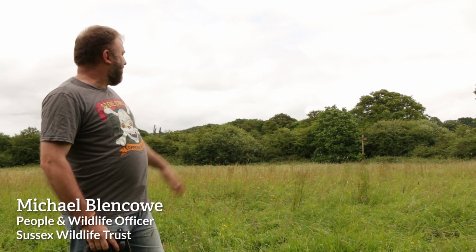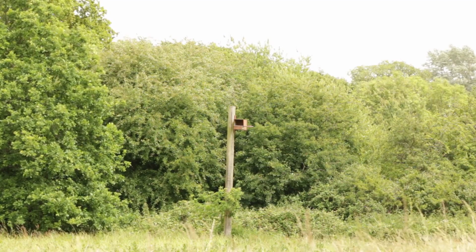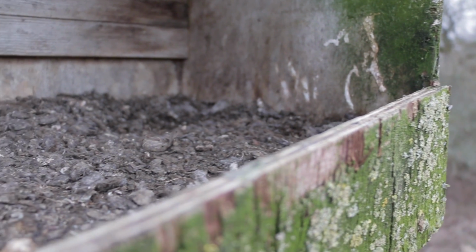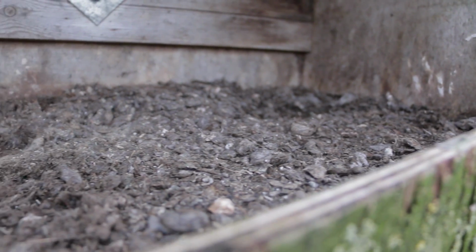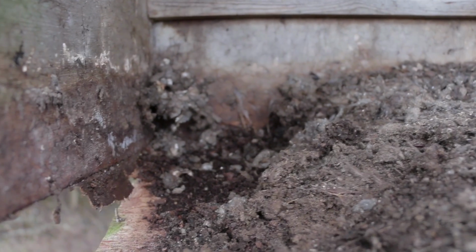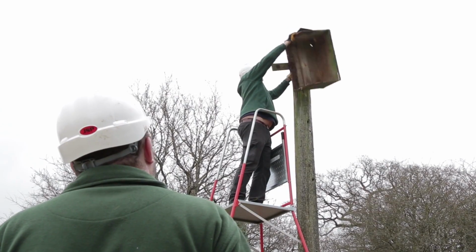Okay, well here we are, Woods Mill, and behind me you can see our Kestrel nest box over across the field there. That's a new nest box we put up over the winter because the old one had been there for, well, probably over a decade. It was looking a bit rickety and had seen better days.